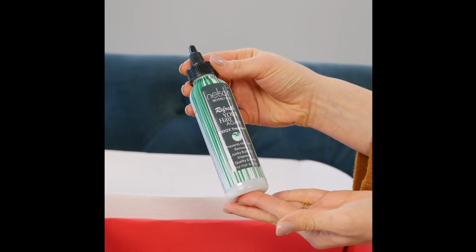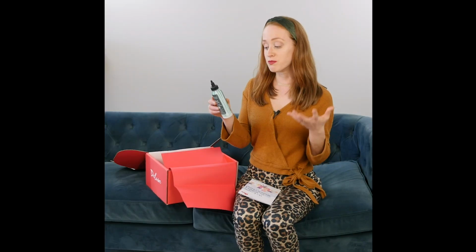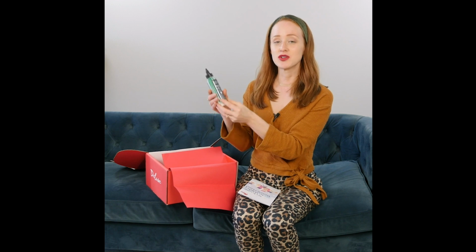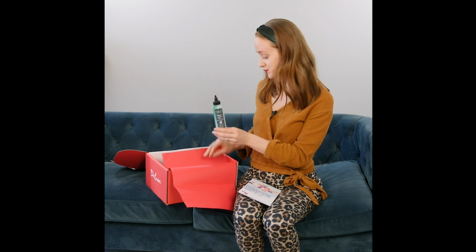Then we have Nelson Beverly Hills. This is their Refresh Your Hair Again detox treatment. It helps with buildup in your hair, super easy to use. It's a really lightweight product, but don't fear, you just put water in it and you'll notice that the product inside gets heavier, and this will last you for up to a year.